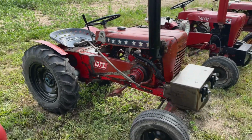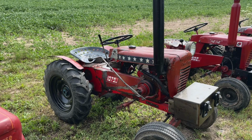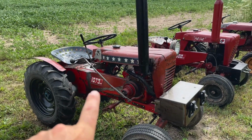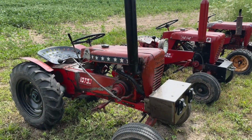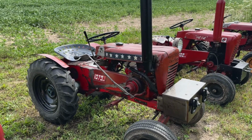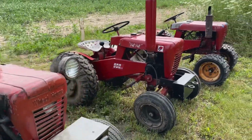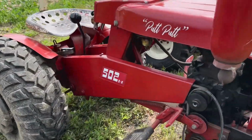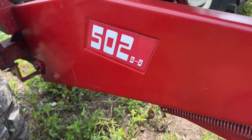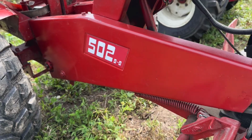So this is my wife's 1073 by nomenclature. That would be 10 horsepower, 7 meaning automatic start hydro transmission, and 3 for 1963 sheet metal. You can see also on Putt Putt that I have very small 8-8s to represent the 8 horsepower, 8 speed transmission.